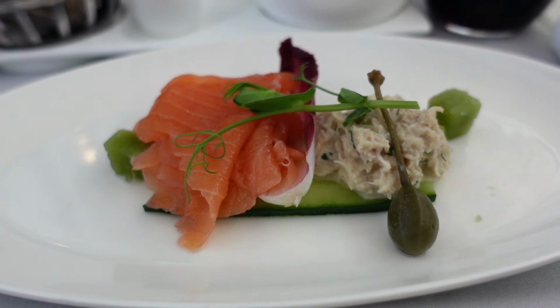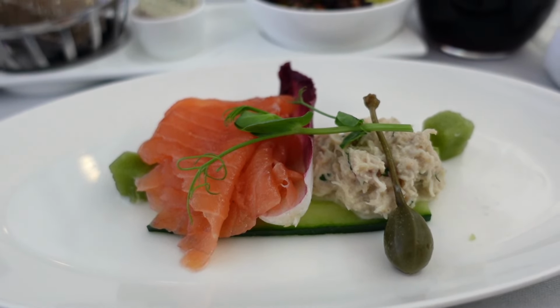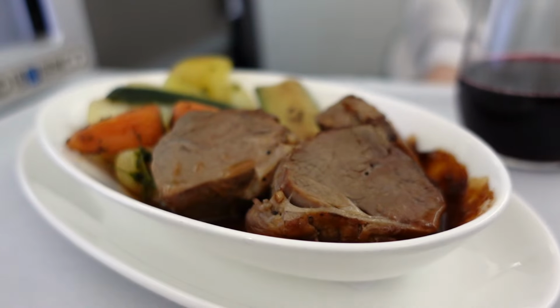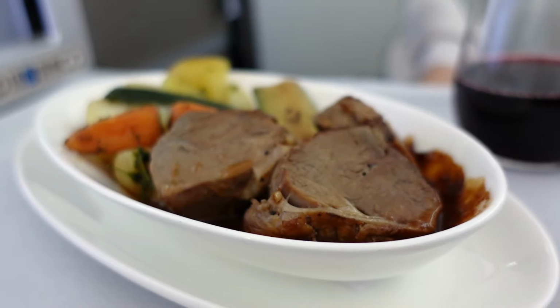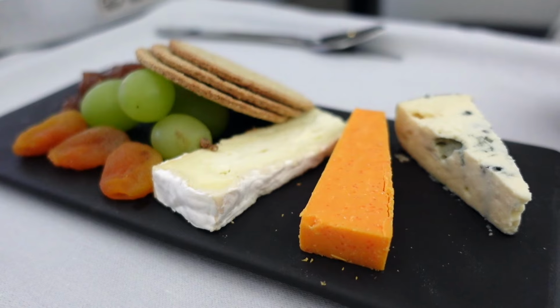Lunch was great. But I have to say something about British Airways: when they bring the starter, it's always presented immaculately, really, really well. But when the main comes out, it's always a little bit slopped on a plate. And it doesn't really make any sense, because the starter is done really well, the main comes out slopped on a plate, and then you get the cheese ball like I had, which is presented really nicely as well.